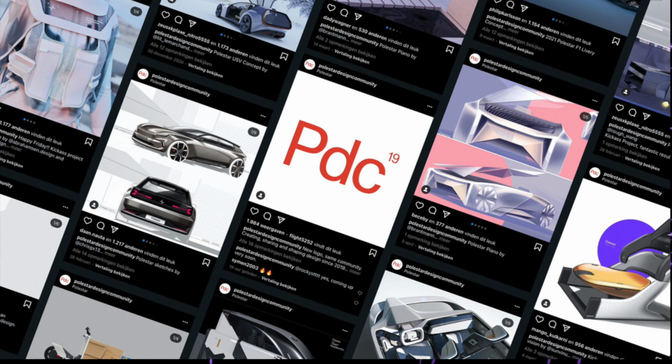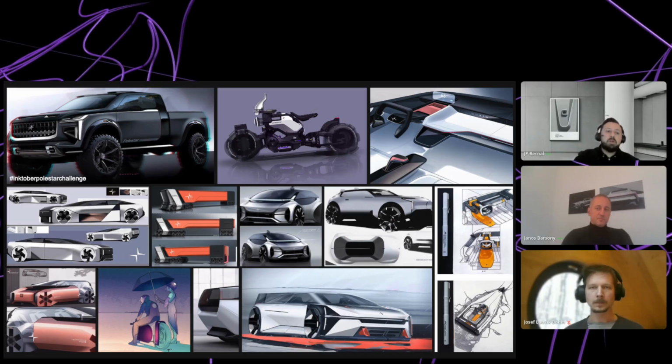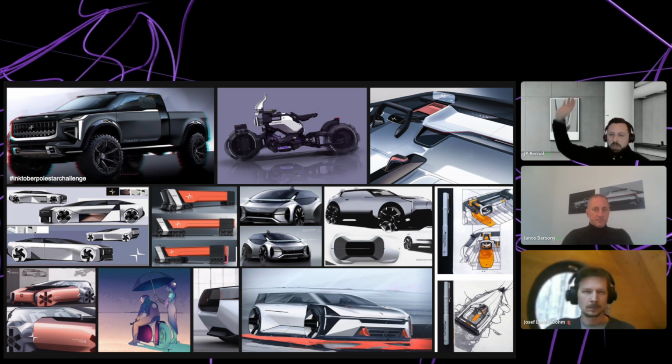I usually do a lot of coaching support. So when people even send me a sketch, like, hey, I've done this, what do you think? Then we tweak it together till we make it a little bit Polestar oriented. Within that, we started what is called the Inktober Polestar Challenge. It's known as Inktober because it's the month of the ink. And then we thought, okay, let's do a little contest, a little challenge. And it went exponentially. It was so well received.